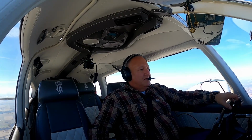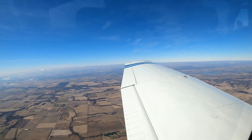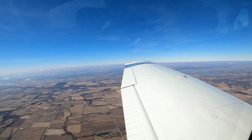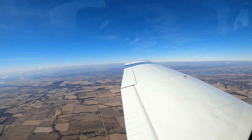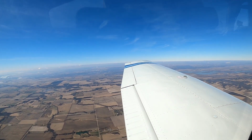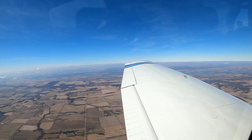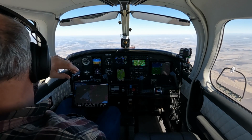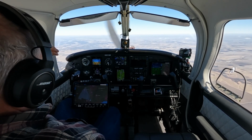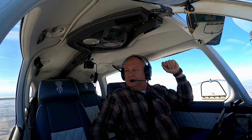Quad Cities approach, Dakota 6919 Mike, 5,500. Dakota 6919 Mike, Quad City approach, Quad City altimeter 3039, report Davenport Airport in sight. 3039 on the altimeter, I'll call Davenport, 19 Mike. Commander 54 November, traffic is 1 o'clock, 10 miles southeastbound, slow descent out of 6,700. 54 November, looking.